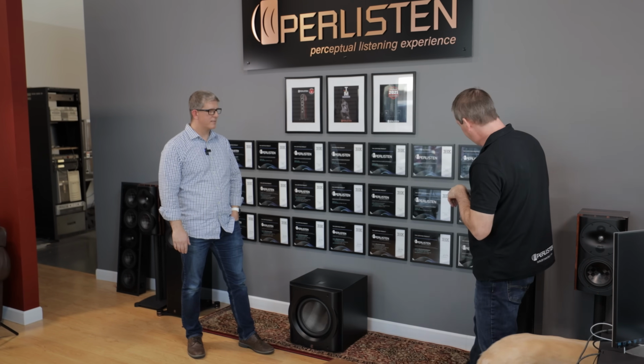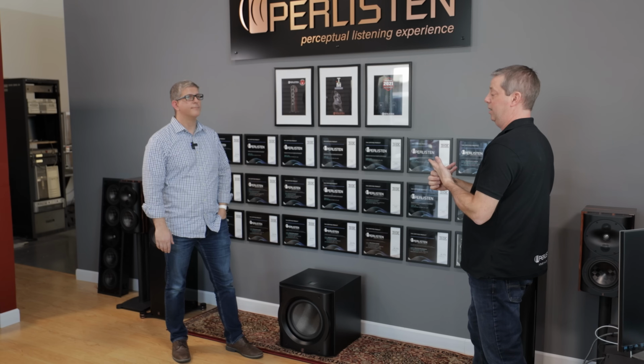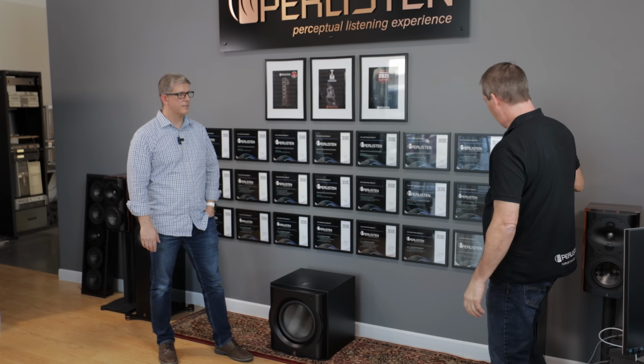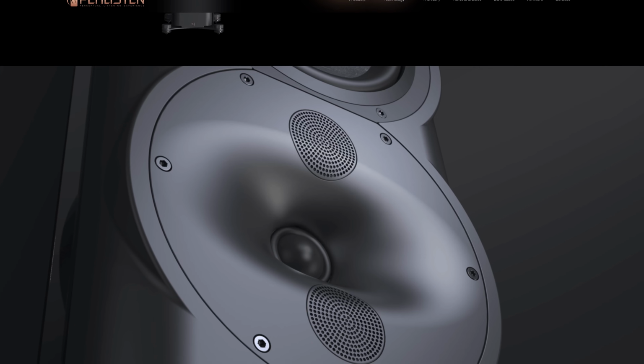So the R5t, piano black. We've also simplified it in that it's only available in the piano black or the piano white finish. We're not doing any exotic finishes. And all the technologies that Eric walked you through are very similar in approach, but we're using different materials. We're doing silk dome tweeters.